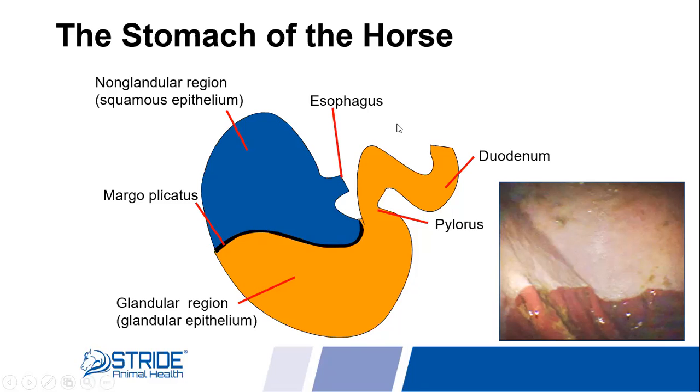So in the horse's stomach, there is the non-glandular region, sometimes referred to as the squamous epithelium component of the stomach. So you may have heard of squamous cell ulceration. What they're referring to there is ulcers in this non-glandular area of the stomach, which, as you'll see, is the upper part of the stomach. And that's important to note that it is the upper part of the stomach. This is the area, here we would have the esophagus attached right here.